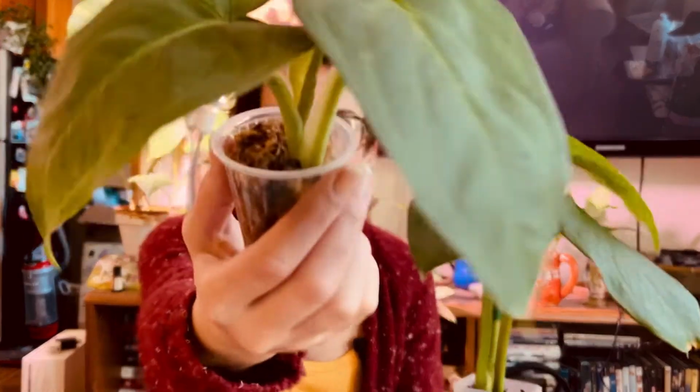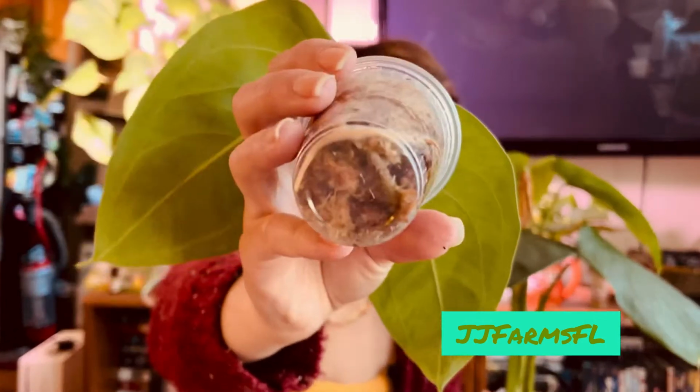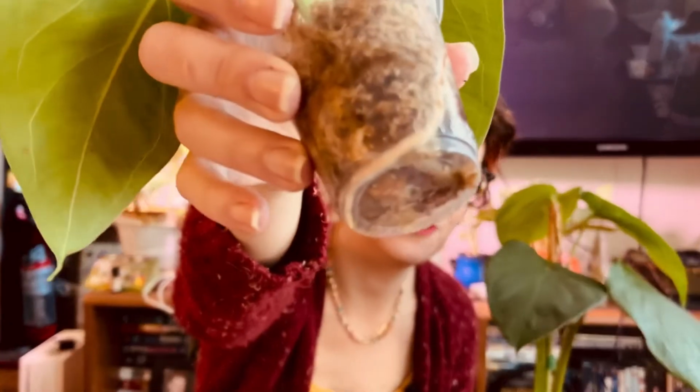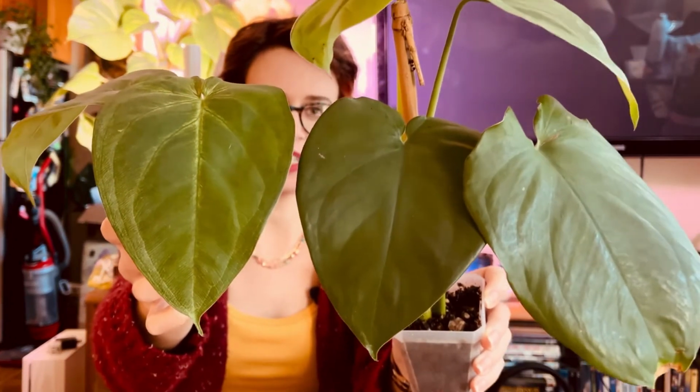And then this is my Syngonium chiapense, which is just doing the most with the roots there. Again, don't know if you can see, but I hope so. And this guy is also working on a new leaf. Yay! But yeah, there's a side-by-side of the leaves. They look pretty different to me, honestly.